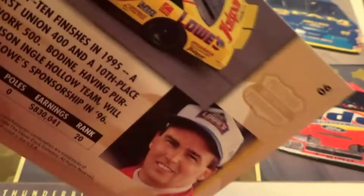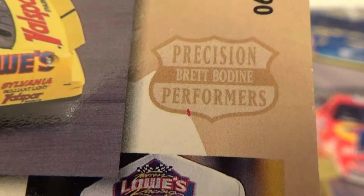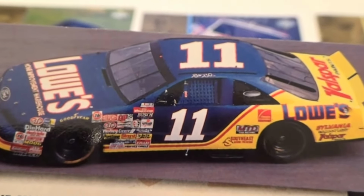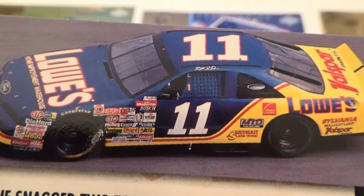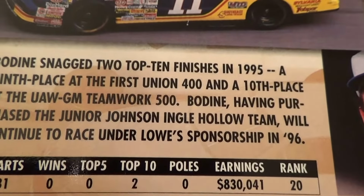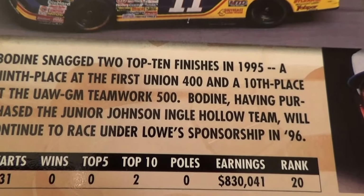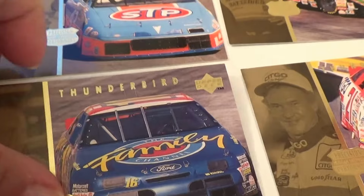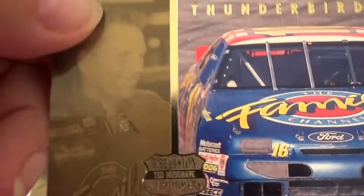Four Thunderbird. Brett Bodine. Nice aerial side view. $830,000. Very good. All right, another Thunderbird. They really like those cars, don't they?